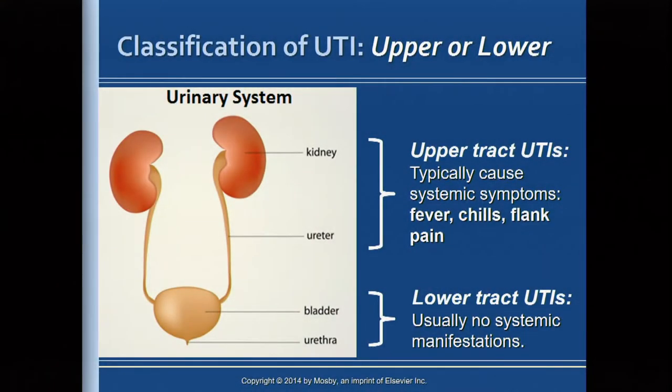Okay, so classification of UTI, is it upper or lower? And it will matter, okay? So upper UTIs are typically symptomatic with fevers, chills, and flank pain. So that means the infection is likely way far up in the kidneys or the upper part of the ureters.